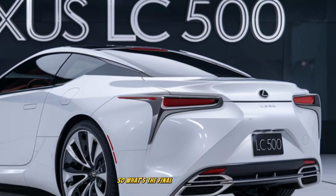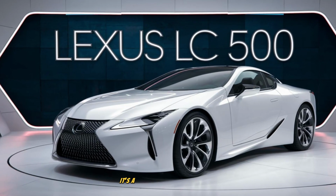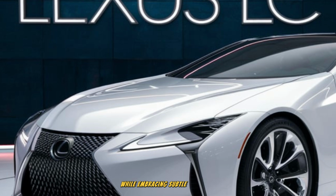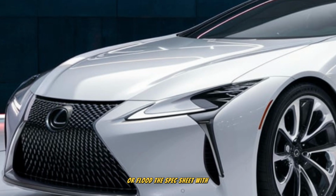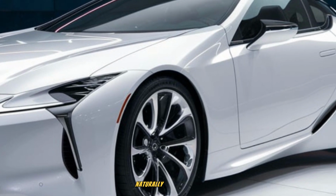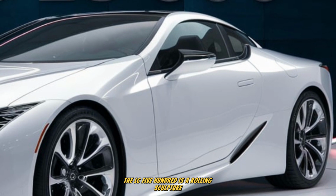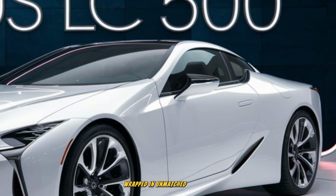So, what's the final word on the 2026 Lexus LC500? It's a rare breed, a car that stays true to its identity while embracing subtle evolution. It may not chase lap records or flood the spec sheet with gimmicks, but it offers something more valuable, a soul. From its jaw-dropping design to its thunderous naturally aspirated V8, the LC500 is a rolling sculpture, a machine for those who appreciate mechanical purity wrapped in unmatched elegance.